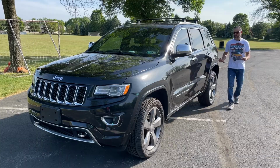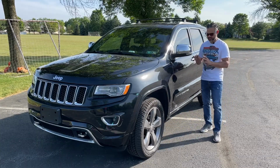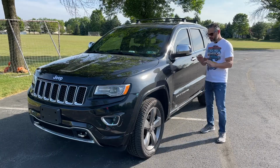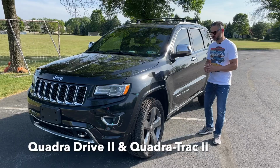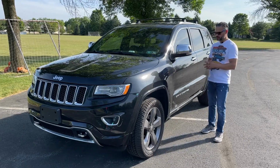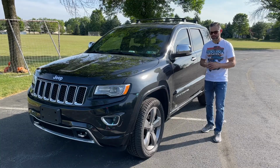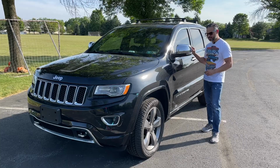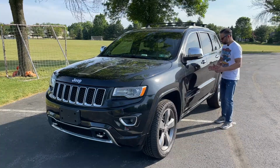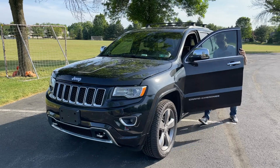Now, the first thing that I want to point out is the Quadra-Lift air suspension system in these vehicles. These vehicles are equipped with the Quadra-Drive II and Quadra-Trac II systems, and you guessed it, it's an air suspension system, and as such it's complex and very expensive. So you want to make sure of the proper operation of this system, utilizing the buttons inside. Now, before we go inside, let's go into the engine compartment. There's a few things that I want to point out there.